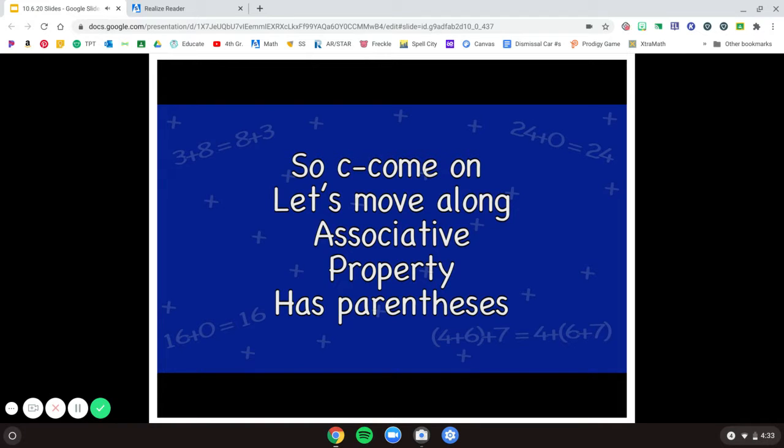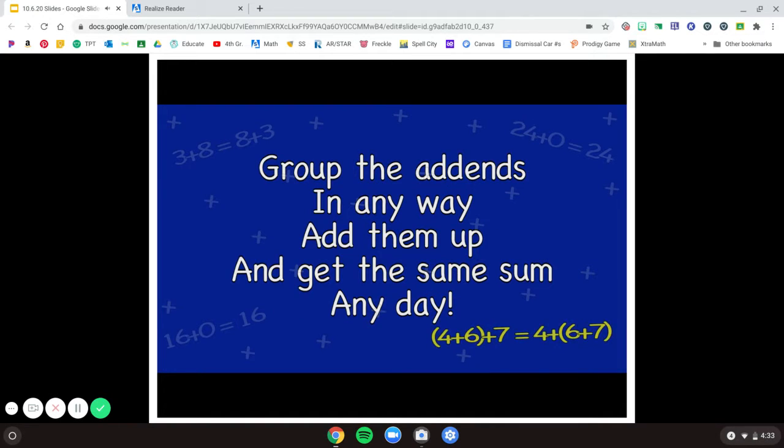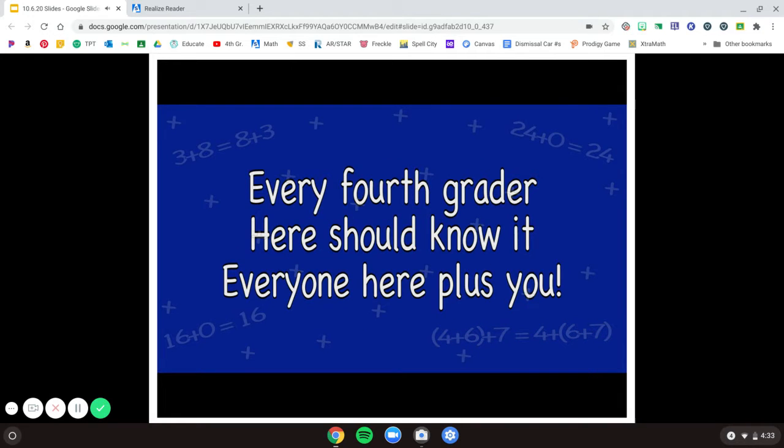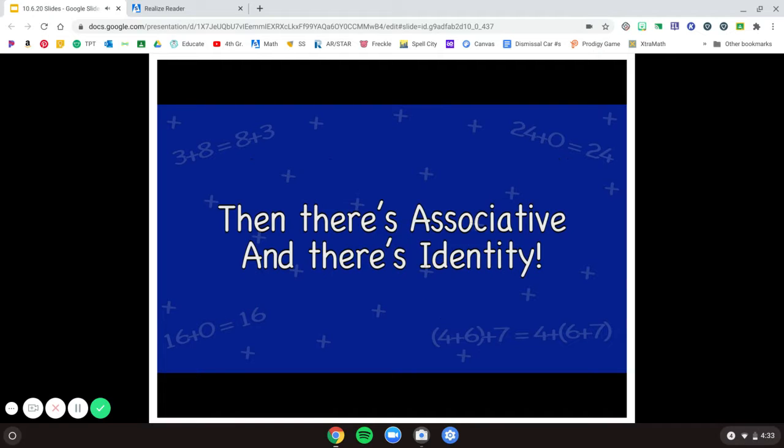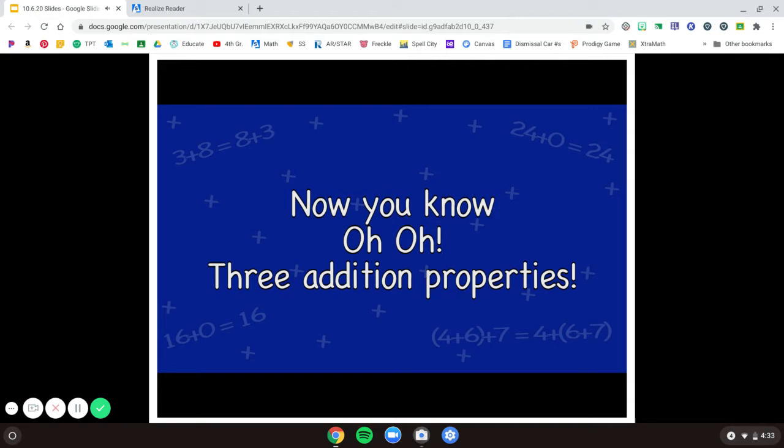Associative property has parentheses. Group the addends in any way. Add them up and get the same sum any day. Every fourth grader here should know it. Everyone here plus you. Let me tell you about all the properties. Let's start with commutative. It's the first you see. Then there's associative and there's identity. Now you know. Three addition properties.